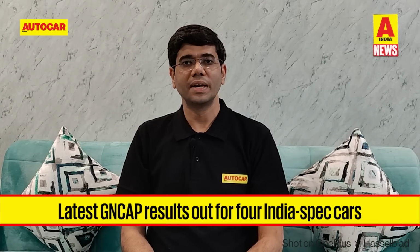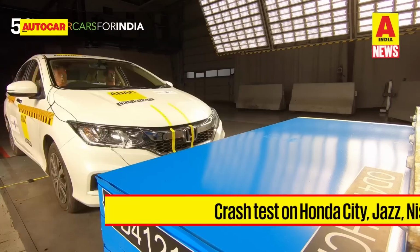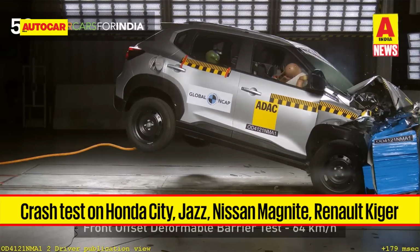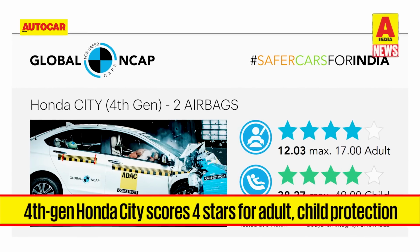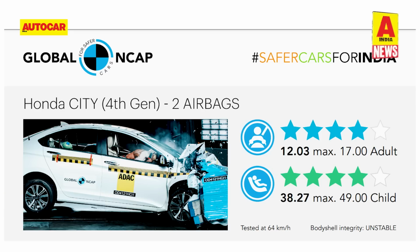Vehicle safety watchdog Global NCAP has released the safety ratings for 4 India market cars. The Honda City and Jazz, Nissan Magnite and Renault Kiger were the cars part of the latest round of crash tests. The 4th generation City scored 12.03 points out of 17 to reserve a 4-star rating for adult occupant protection, while its child protection score was 38.27 out of 49, again contributing to a 4-star rating.